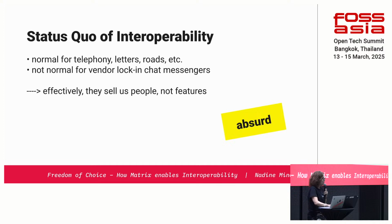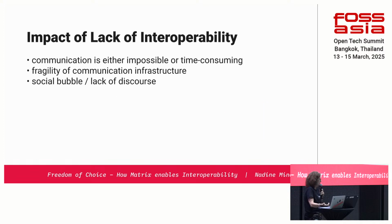Let's talk more about the situation we have, the lack of interoperability. As I said, in the two situations I had before, the yoga group and the kitesurfing group, communication with a lack of interoperability is either impossible or time-consuming. Also, if we stick to one or just a few non-interoperable chat systems, our communication is fragile.